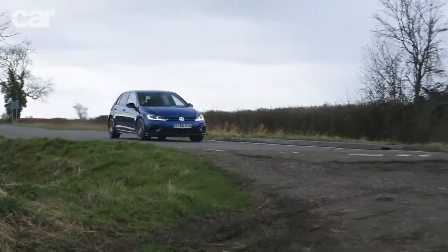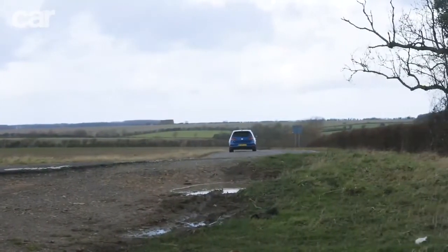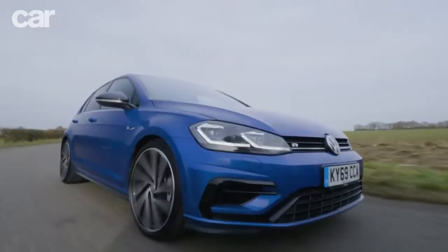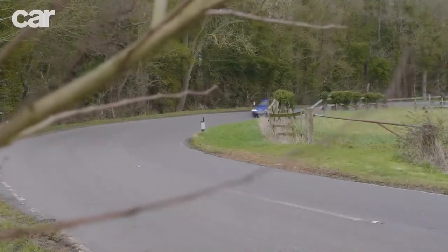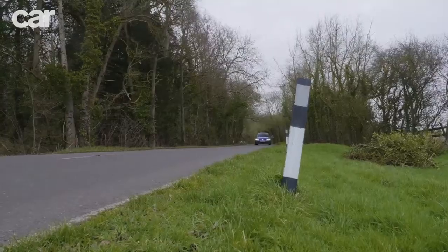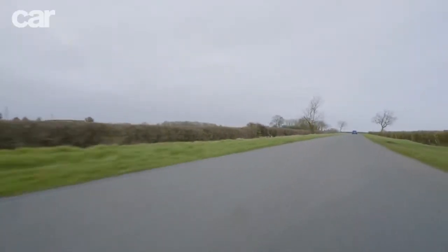The contract hire and PCP markets are still going strong and allow customers to get behind the wheel of cars that they could never normally afford. Looking back, the Golf R was one of the first and most significant examples of this, changing the way we bought performance cars forever. But what if you wanted even more from your hot hatch? What if you wanted an extra 70 brake horsepower, say?